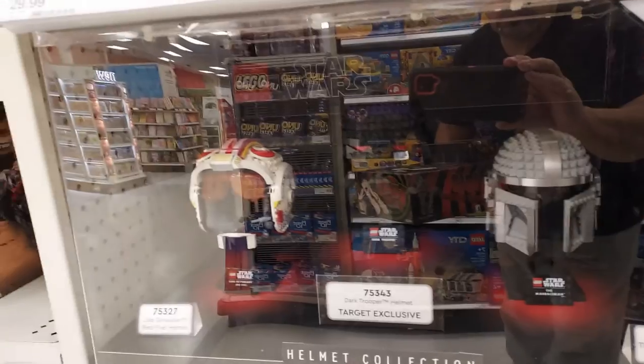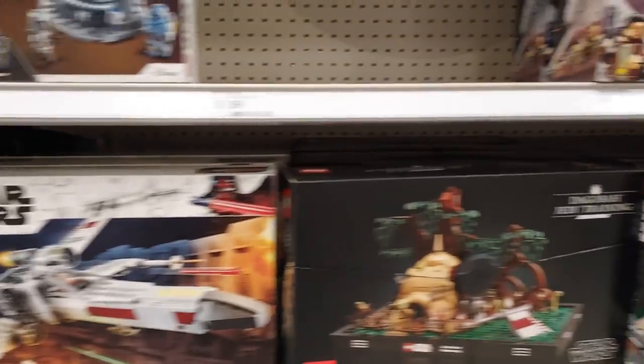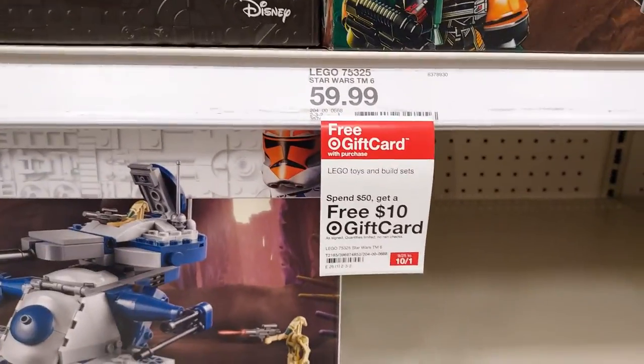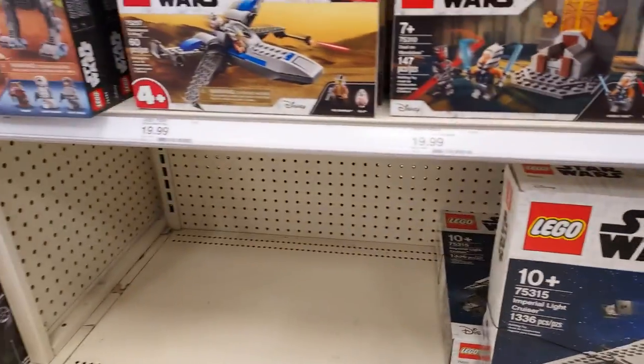Okay. They got some helmets. Some more. And this guy, I believe. You can see that, how that is. And then they have these big guys on the bottom. These have a big giant land speeder right there, but looks like somebody bought it.